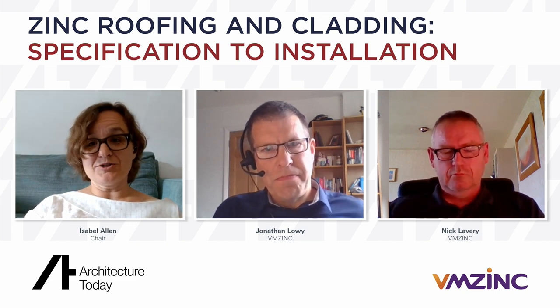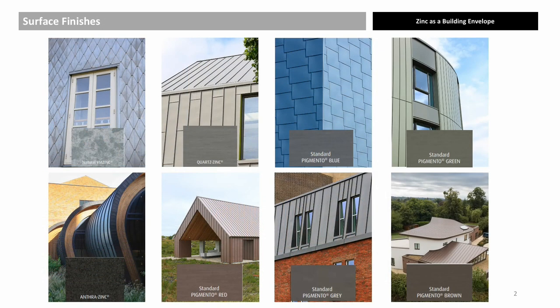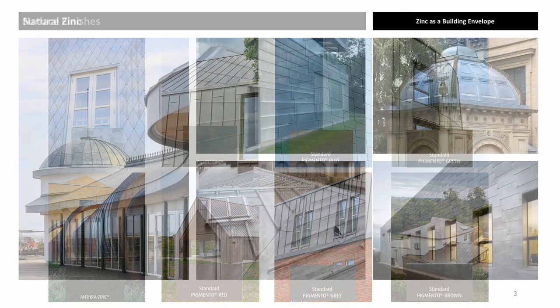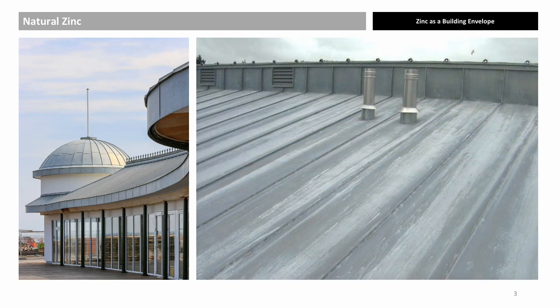So now, part two. Now we move on to the aesthetics of zinc and standing seam facades. Zinc can be chemically treated to give a wide range of different aspects, but always with a hint of grey. Natural zinc was the only option until 1978. Natural zinc is shiny, but forms a patina when it reacts initially with water and then carbon dioxide. After 3 to 10 years, an even middle grey patina, similar to quartz zinc, is formed, but it takes time for this to become uniform and many building owners are not that patient.